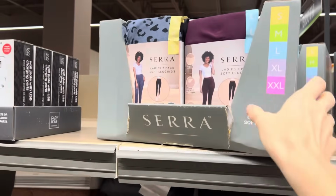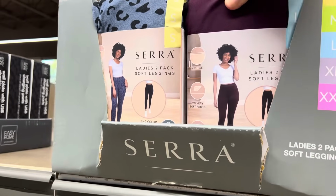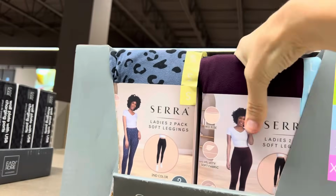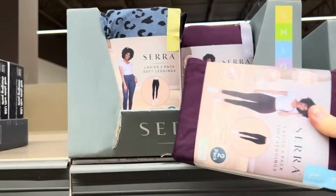$9.99 for super soft leggings, two pack. These feel like thick thin. Do you know what I mean? Like a comfortable thick, it's not over the top.